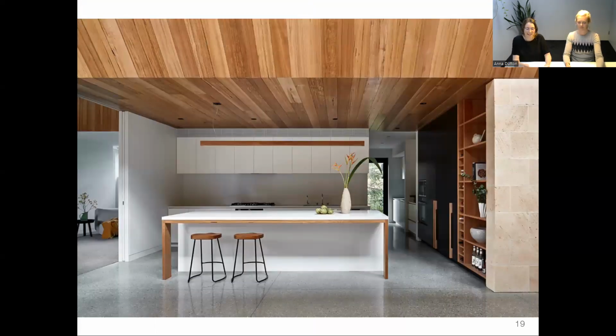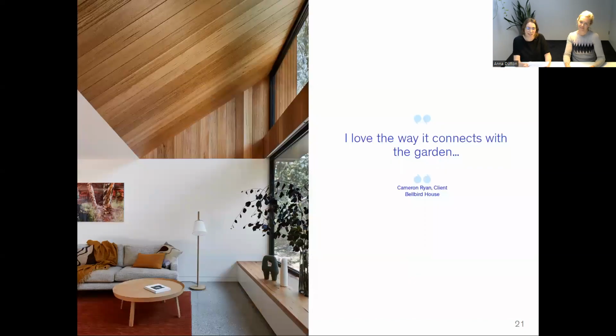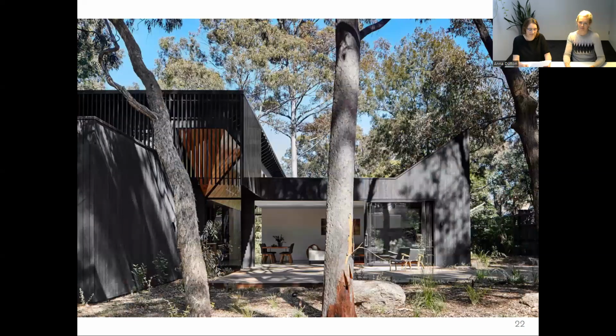The family comes together for cooking, baking, and for making. The kitchen is a blank canvas to make a mess. They gather at the dining table, and the family relax on the couch in dappled sunlight. The living area transitions to a generous deck at the rear, surrounded by a growing native garden with a pond to encourage wildlife back to the site.